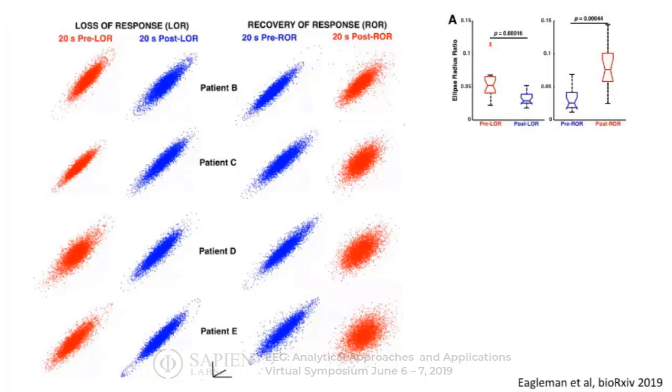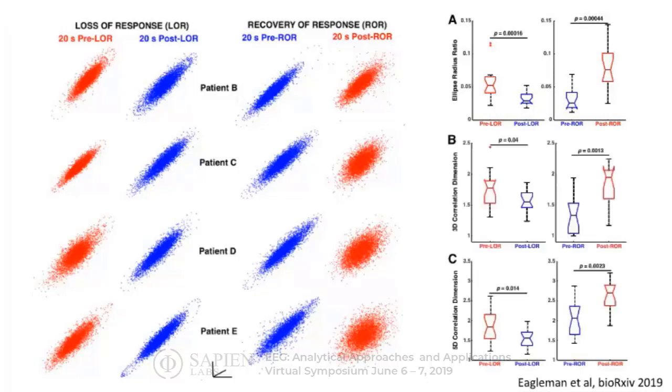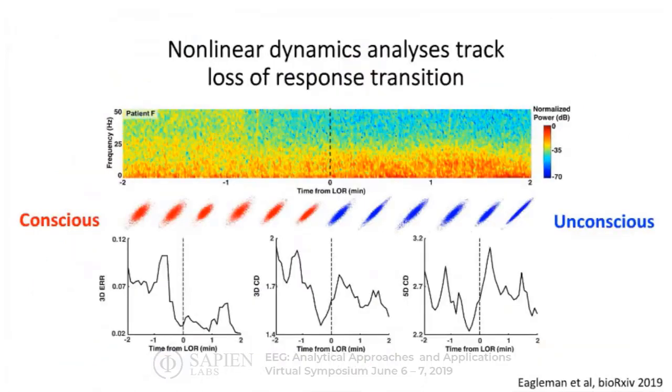So we did that, and if we're observing a decrease and a flattening of these attractors, you'd expect a decrease with loss of response and an increase in recovery of response. And that's what we observed, both in 3 dimensions and 5 dimensions. And remember, with the 5 dimensions, it's just the number of points that you take for your embedding space. We also wanted to see how well this would track a patient across the loss of response period. So we used 20-second sliding windows with 5-second overlap for our analyses.